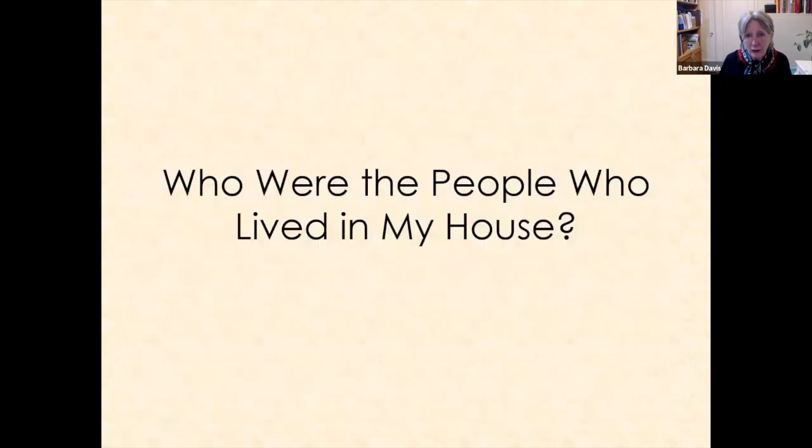Who were the people who lived in my house? We were lucky to find that. And there are many houses in Chappaqua where you'll be as lucky, because the early houses are very, very well documented. But let's say you bought a 40s house, a 50s house, even early 1900s. Who were these people who lived in my house?